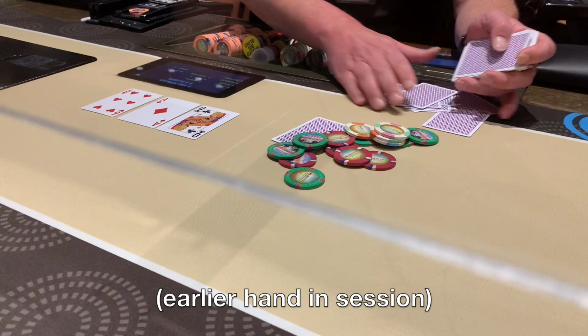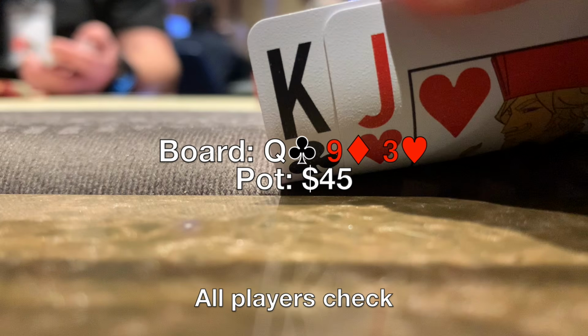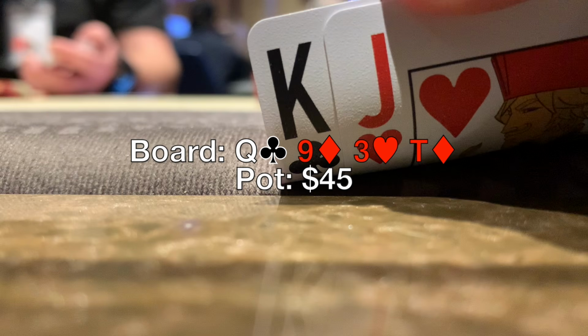People are doing strange things against me. Back to this hand, I call for 10 more. 3 of us see the flop. It's queen 9-3 rainbow. We all check. The turn is the 10 of diamonds. We've missed every draw we've had today except here in the most inconsequential spot. We hit the most unlikely draw.